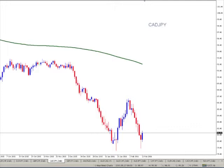CAD yen, we really beat this one pretty heavy on the CAD and the yen. We know what's going on. The CAD's all about oil, and the yen is very strong. So it's like two magnets, right?